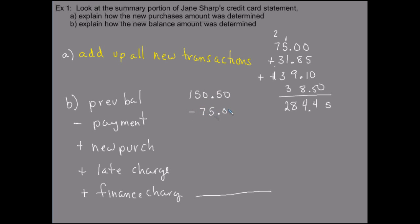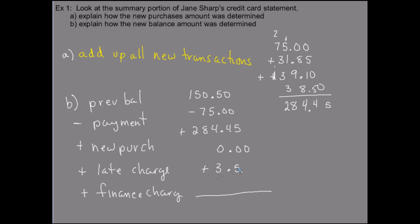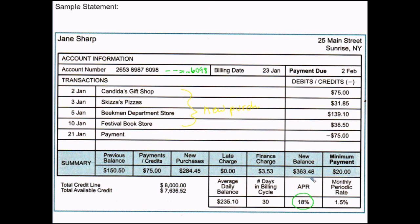And then to do the new balance, we took her previous balance, which was $150.50. You subtract the payment. You add the new purchases. She didn't have a late charge. And then her finance charge was $3.53. If we calculate all that, that's $75.50, the 150 minus that. So you get 8, 5, 9. Well, here we go. 10 and 4 is 14. 5 and 4 is 9, 10, 13, 16. I don't know if I added that correctly. Yes, I did. 363.48. So that's how you can check to make sure the new balance is matching correctly.